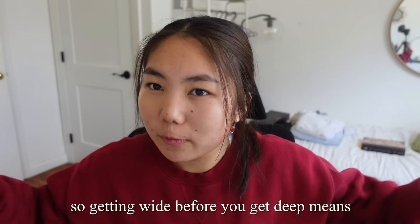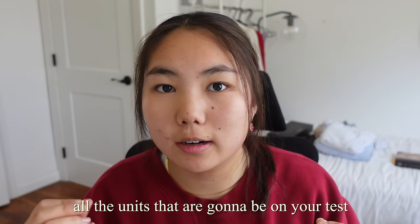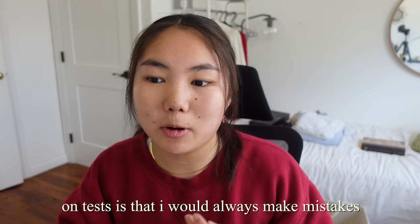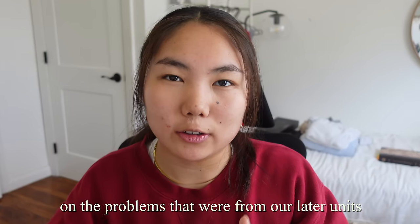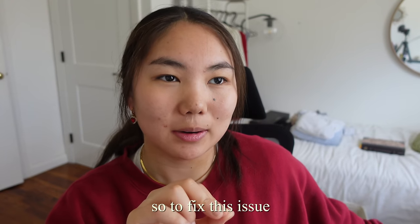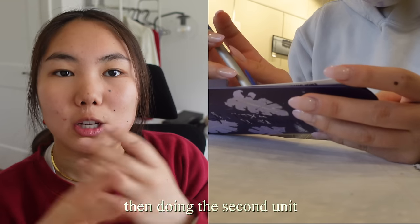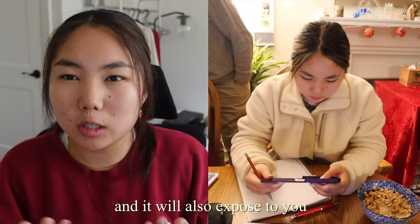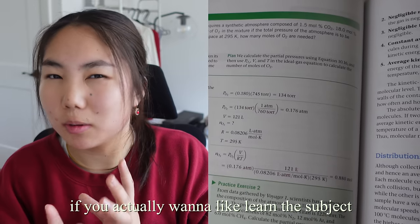So getting wide before you get deep means overviewing and exposing yourself to all the units that are going to be on your test. A big problem that I used to struggle with on tests is I would always make mistakes on the problems that were from our later units. So to fix this issue, instead of figuring out the first unit, then getting super deep, then doing the second unit, you just want to expose yourself to an overview of all the units. And it'll also show you how all the units connect together, and that can be super helpful if you actually want to learn the subject.